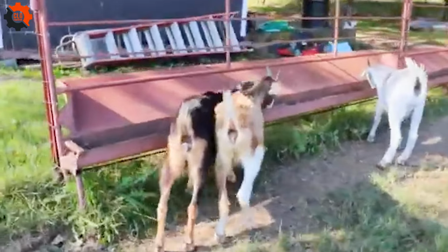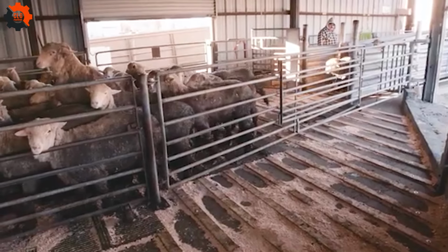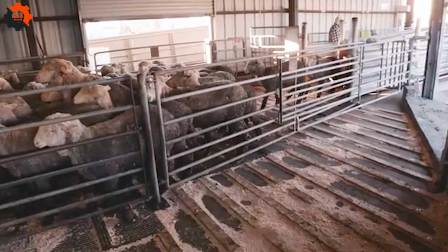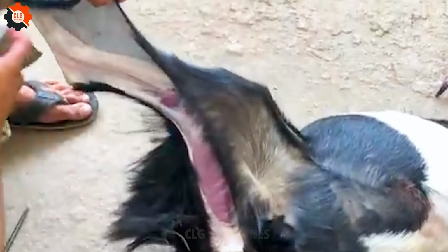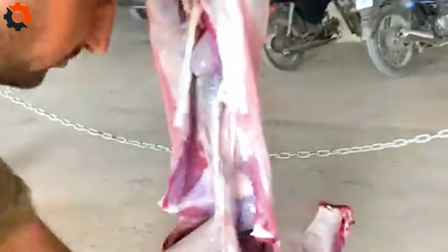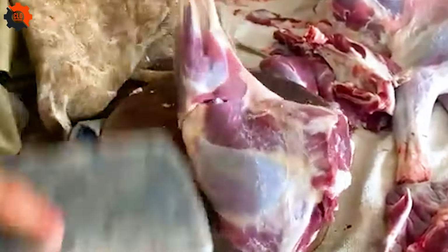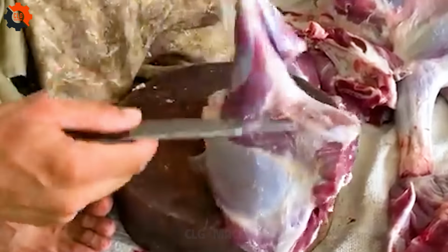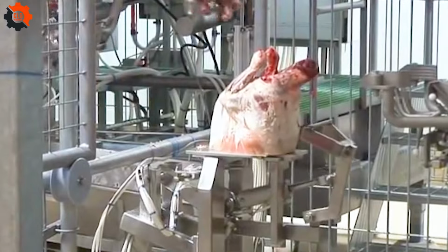The process used here is the halal method, which is popular in the Middle East and India. The goats are prepared by removing the leg bones, fluids, skin, and fur. Goat legs are a popular food item, so they're cleaned and prepped separately. The internal organs are removed, and the goat's body is washed clean.